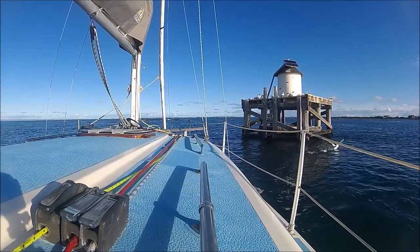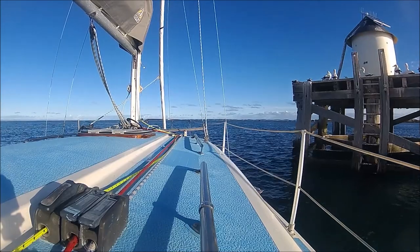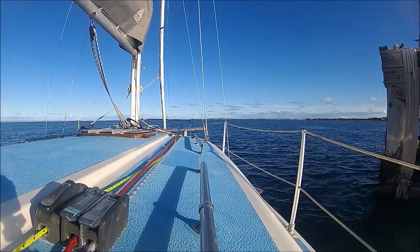With an early start planned for the next day and unsuitable tides to stay at Edwards Point, it's back to Queenscliff for the night.